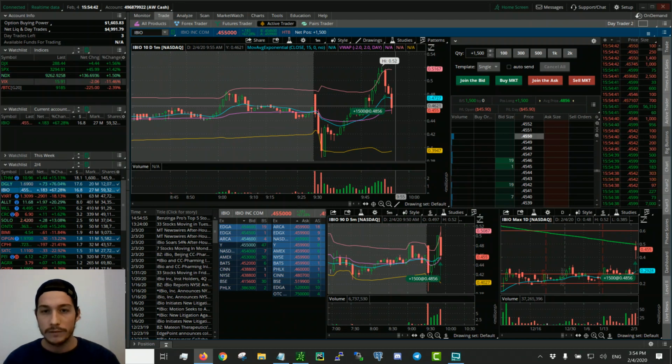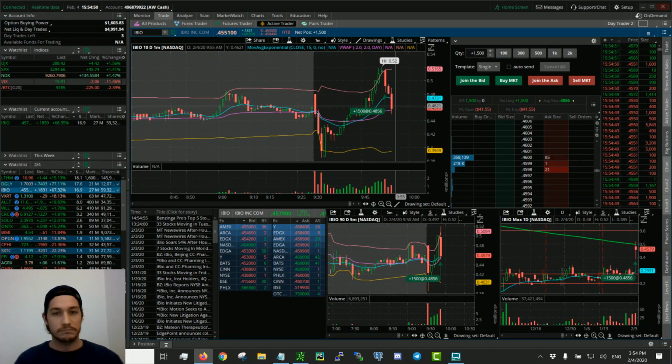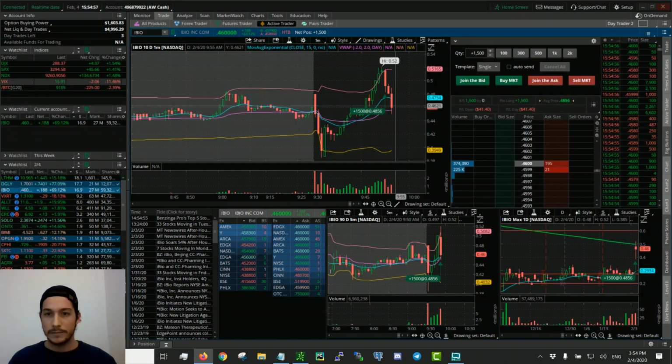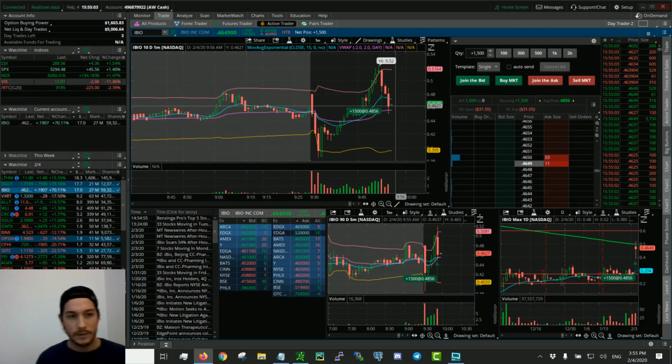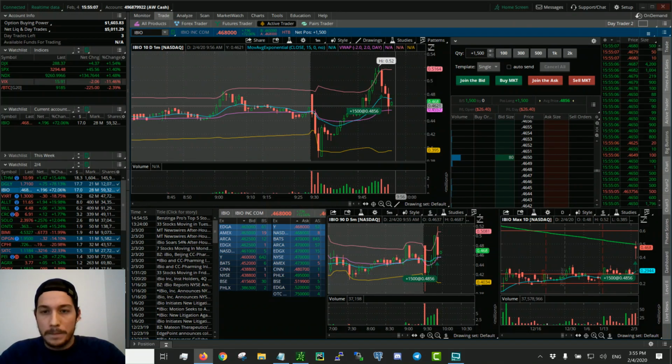But yeah, I was looking for a pullback here, 1 minute pullback. So this was more of a really, really aggressive back to VWAP retest, which is fine as well. Big support coming in now. DGLY at 1.72.